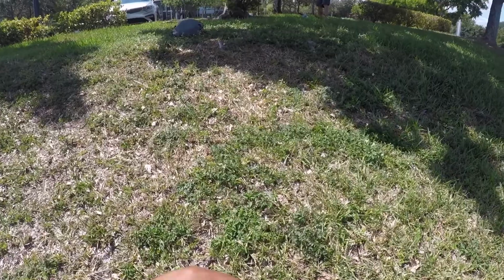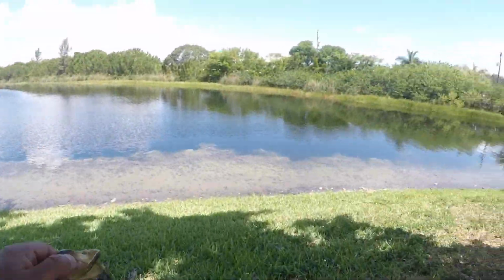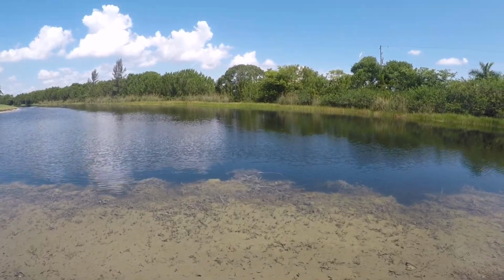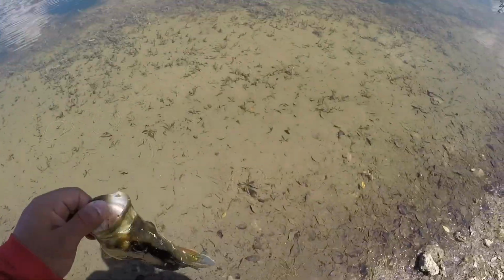You mind getting a picture of me, Keith, so I could release him? Yeah. Alrighty. That was freaking awesome, guys. Now I gotta go tie on my jerkbait on the other rod.